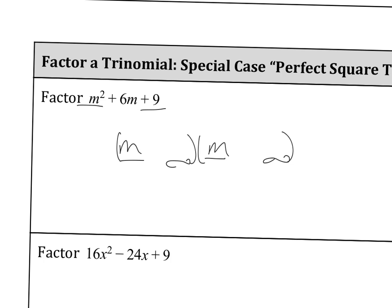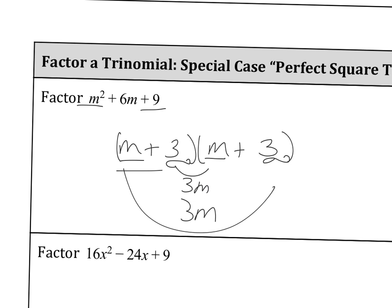So if I think about that 9 and 1 for a second, though, I realize that 9 and 1 is out of the question. Because if I have a 9 and a 1, they're not going to combine to make 6. There's just no way. So if I do 3 and 3, I'll notice that, yes, I get a 3m, I get another 3m. These can totally combine to make a positive 6m if they're both positive, and if they're both positive, I'll still get that positive 9. So that's my final answer. But it's the same thing twice, and I should probably then write my answer like m plus 3 squared.